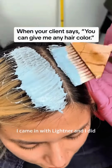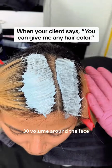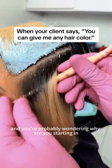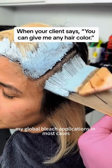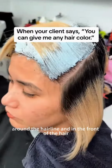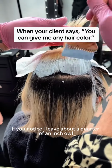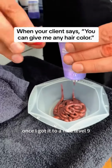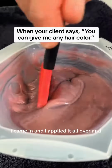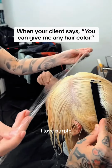I came in with Lightener and I did 30 volume around the face. And you're probably wondering, well, why are you starting in the face? I always start my global bleach applications in most cases around the hairline and in the front of the hair, and then come and do the back. If you notice, I leave about a quarter of an inch out and I do super, super heavy saturation. Once I got it to a nice level 9, I came in and I applied it all over and did a bleach wash.